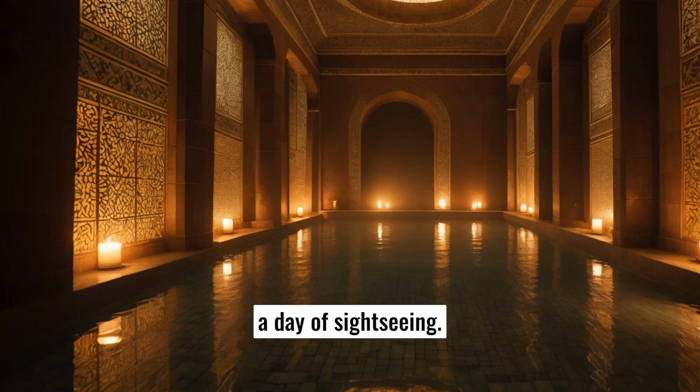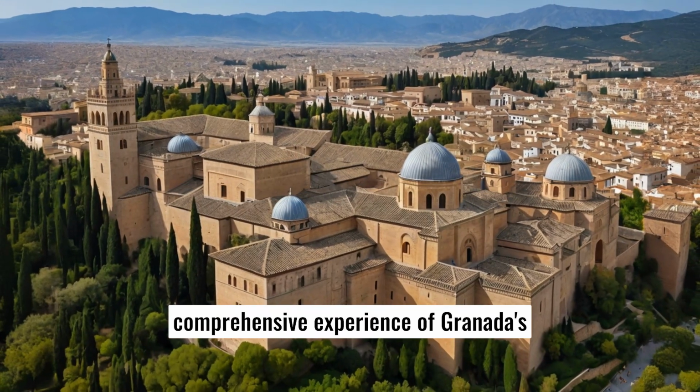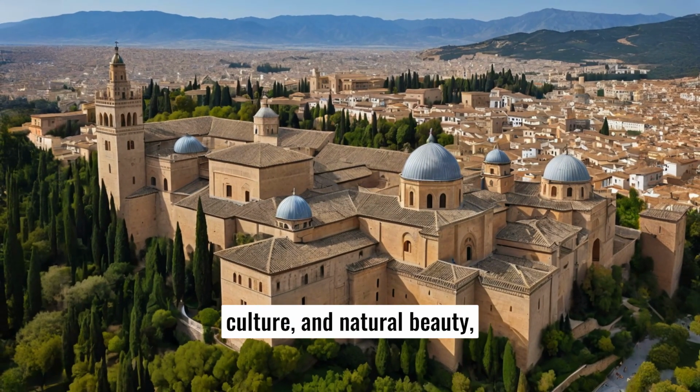These 10 activities provide a comprehensive experience of Granada's unique blend of history, culture, and natural beauty, ensuring an unforgettable visit.